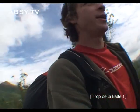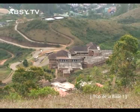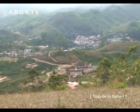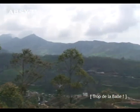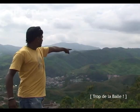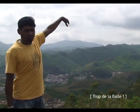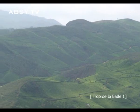I believe that we're near the takeoff spot. We have a good breeze. We're over the town of Munar. Super, that is Munar city. We're going to do some paragliding. Luckily, we'll have some thermals. Yes, that one? Over there, near the rock. Okay, so that is the thermal area to catch. And tea everywhere.